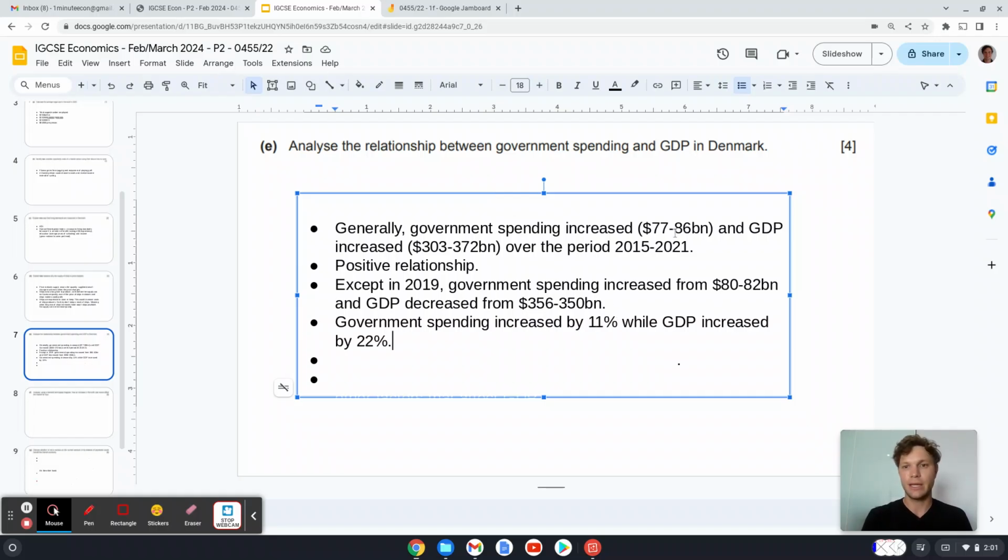So how did I calculate that? Well, for government spending, you take the new minus old divided by old, right? That gives us the percentage change. So I went 86 minus 77 divided by 77 times 100. And I did the same for GDP, new minus old divided by old. So 372 billion minus 303 billion divided by 303 billion times 100. That gave me the percentage change.